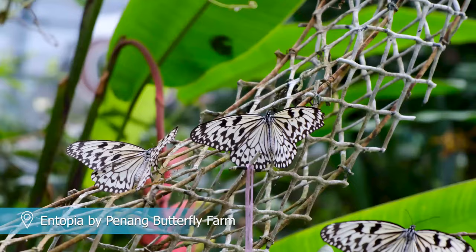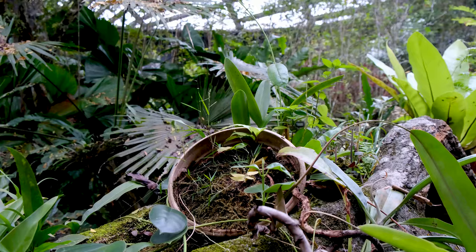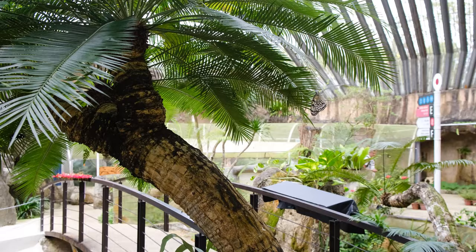Entopia is a Penang attraction that simply blew us away. Unlike any other butterfly farm or man-made nature attraction we visited, Entopia is a thrilling biome that shows you the many species of small insects and reptiles that make our planet their home. It surrounds you with many tropical plants, walking trails, and most of all, butterflies.